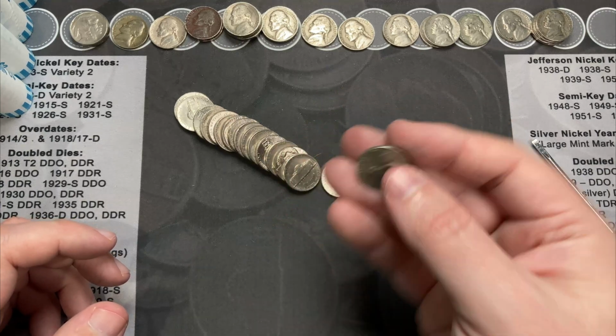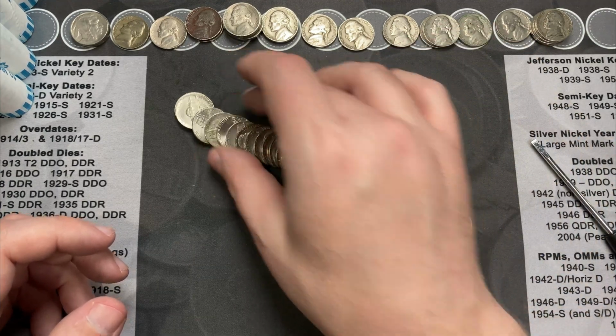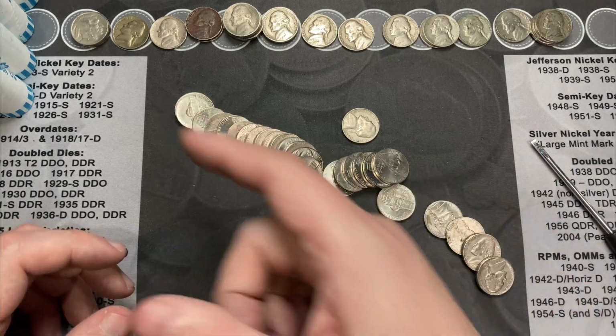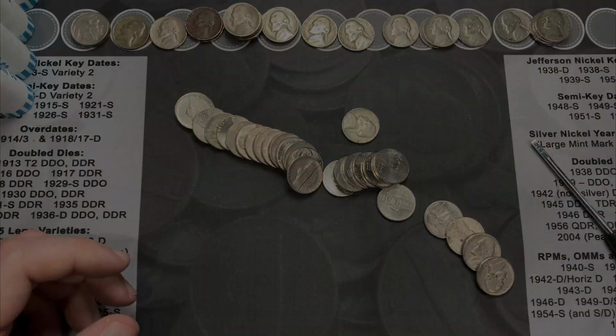Let's see. Oh, 1964. Yep, I'll flip through the rest of these and see, and then I'll let you know if there's anything else in here. But man, oh man, 3 Buffaloes.